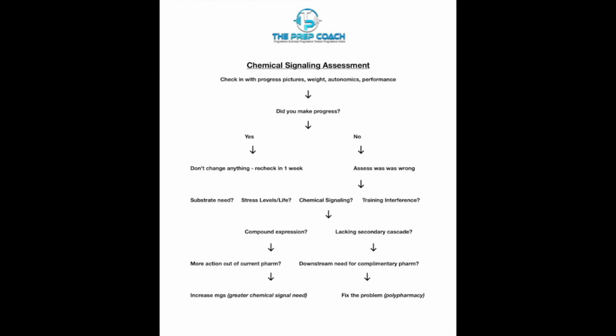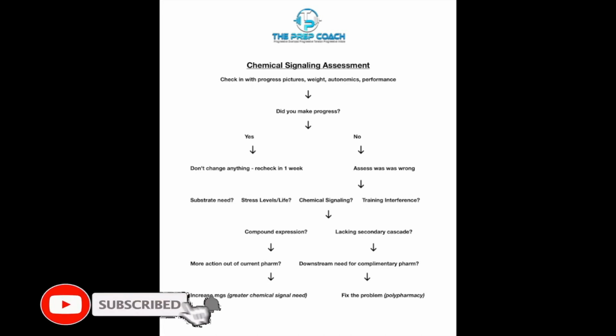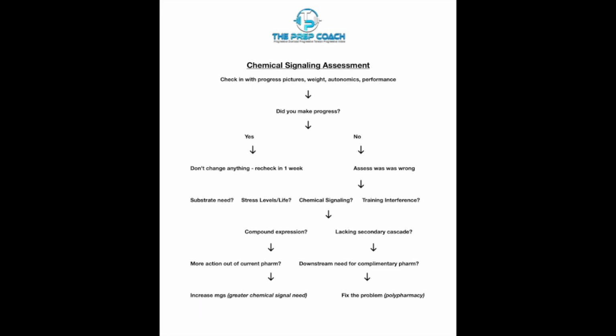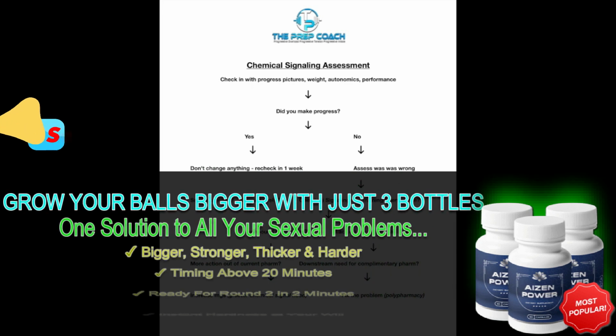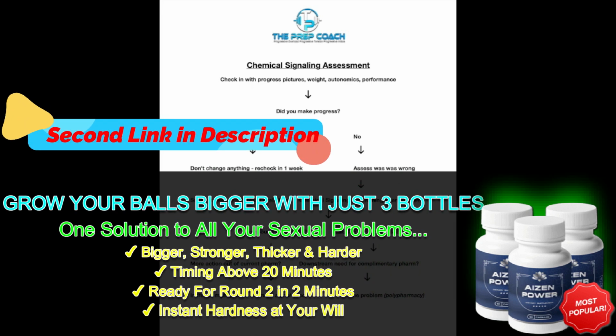So we look at our check-in progress pictures, we look at our weight, our autonomics, and our performance. From there, for our weekly check-ins, we ask ourselves, did we make progress? If we did, we don't need to change anything. We give that a week, then go back and ask ourselves the same questions. You do that all the way until you look at your progress and say, no, I didn't make enough progress, or something was wrong.